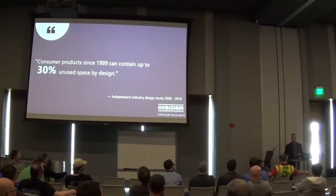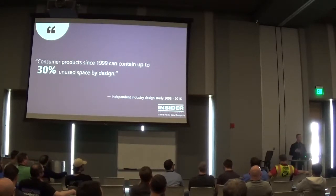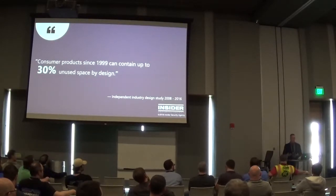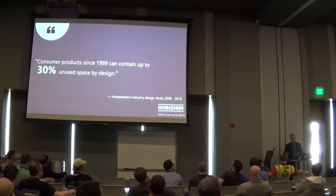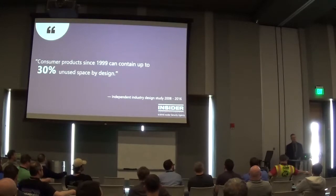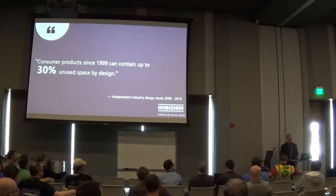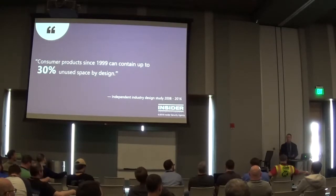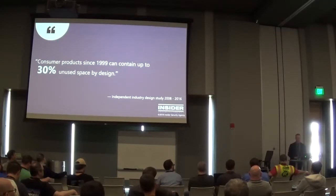However, the mentality stayed throughout the years. And there's always a pocket of space in consumer products that's left over or designed intentionally. For the last few years, the averaging sample that we found is about 30% of that object that you bought off the shelf has unused space in it. And that's not unused space. That's a bad phrase. That's a bad word. That's potential for you to conduct attacks. That's potential for you to use that device as your own Trojan horse.